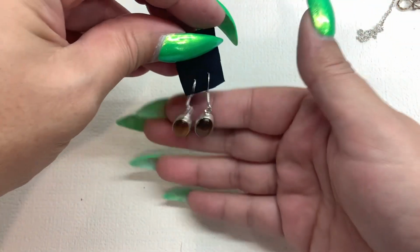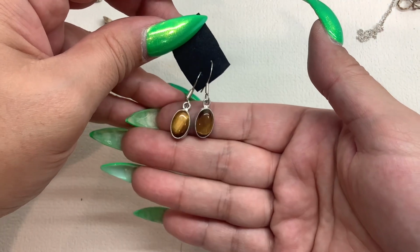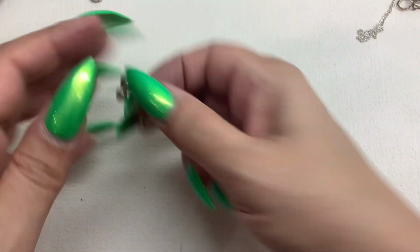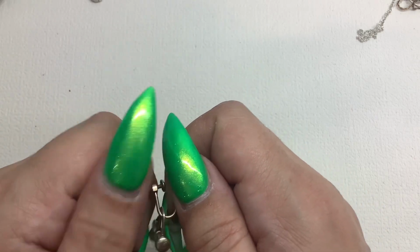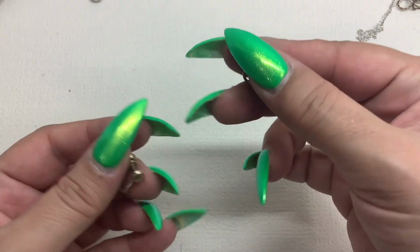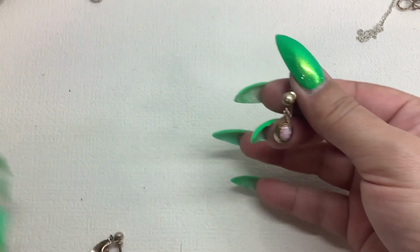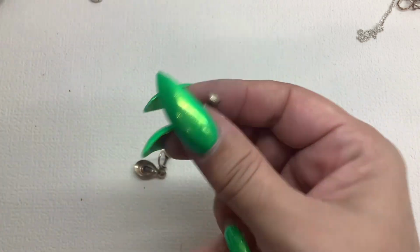Beautiful tiger's eye. I got these because I thought it looked like wood. Like, it was so pretty. Okay, I see the 925 there on the back. Gonna just move it a little quicker. These, I do know I have a few viewers that wear screwbacks, so I did get these. These are Dragon's Breath. Oh, so cool. And let's read what the back of this says.